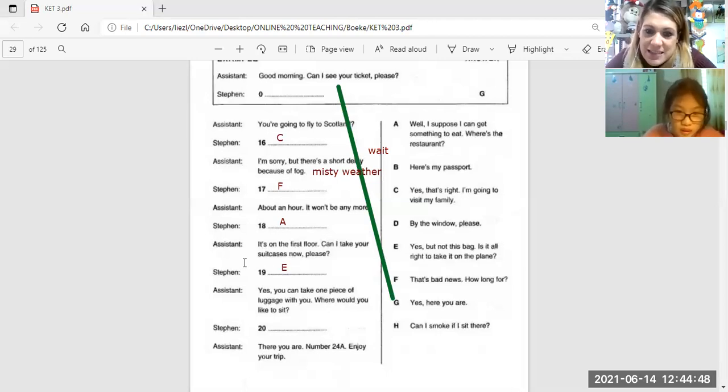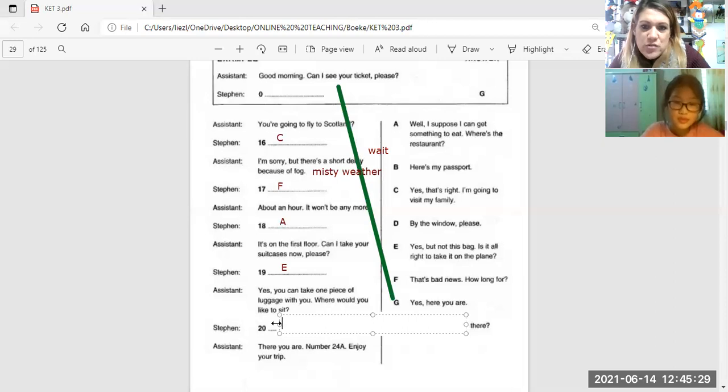Where would you like to sit? Can I smoke if I sit here? No, she says, where would you like to sit on the plane? You're not allowed to smoke on the plane. So she says, where would you like to sit? She means on the plane, on the aeroplane. By the window, please. There you are, number 24A. Enjoy your trip. By the window, please. Okay.